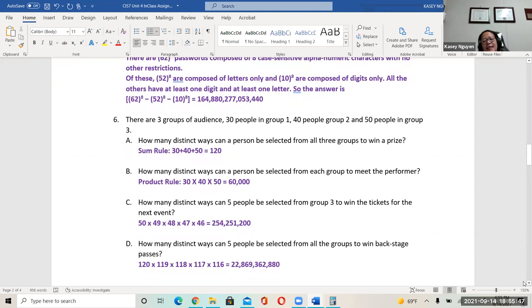Then D, how many distinct ways can we select five people from all groups to win backstage passes? We would total up our set from all three groups. We have 30 plus 40 plus 50, which we already found, 120. So when we pick five people from all groups, because it's five consecutive choices from the groups of alternatives, we would do 120 times 119 times 118 times 117 times 116. That will be the value for the number of distinct ways to select five people from all three groups.